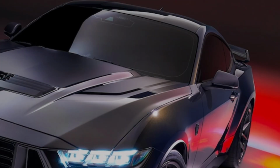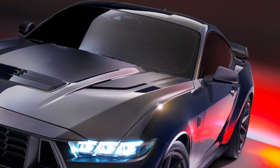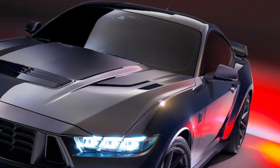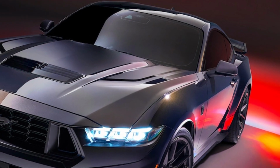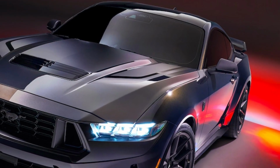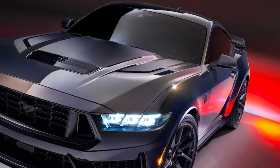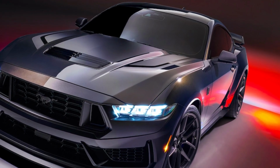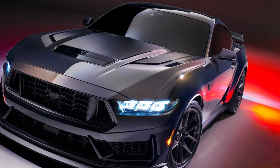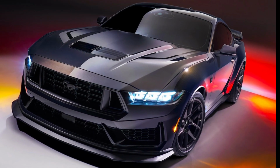What are the Dark Horse S and R? Ford wants the Dark Horse name to have real performance credibility, and what better way than to offer a couple race-ready versions? The track-only Dark Horse S and Dark Horse R models are among the 6 racing Mustangs Ford is preparing. The main difference between the models is in focus. The Mustang Dark Horse S is for weekend track days, and the Dark Horse R is the harder core model.